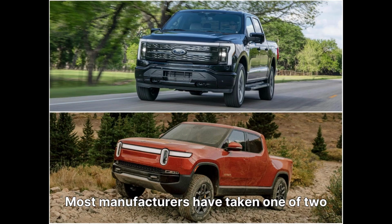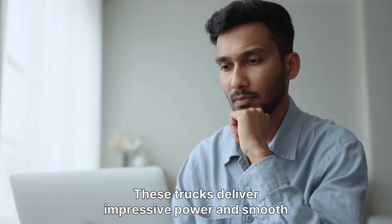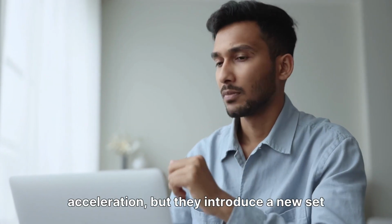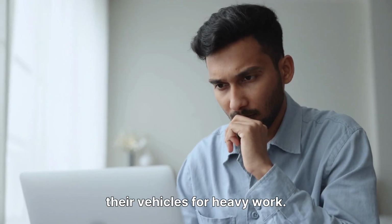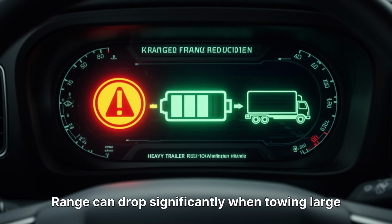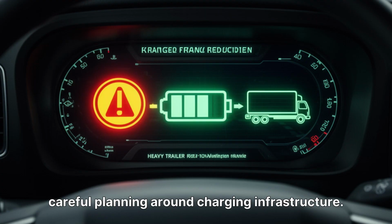Most manufacturers have taken one of two approaches. The first is the fully electric model, like the Rivian R1T or the Ford F-150 Lightning. These trucks deliver impressive power and smooth acceleration, but they introduce a new set of questions for buyers who rely on their vehicles for heavy work. Range can drop significantly when towing large loads, and long road trips often require careful planning around charging infrastructure.